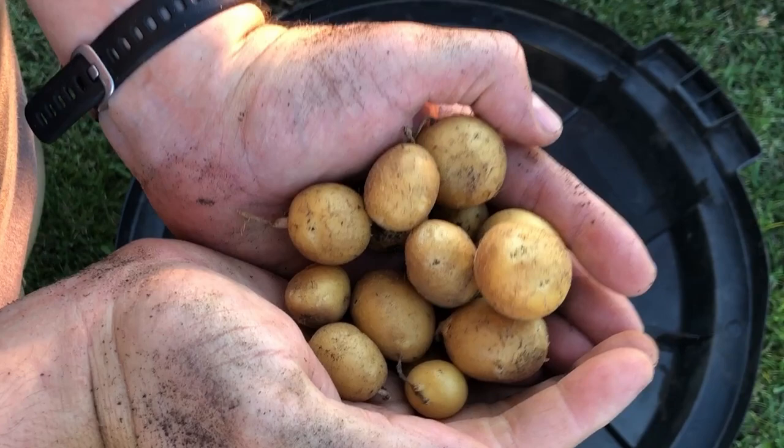This is our harvest from pot number two, 17. So we're behind number one, which was a 24. This is a 17. Number three of the smaller containers.